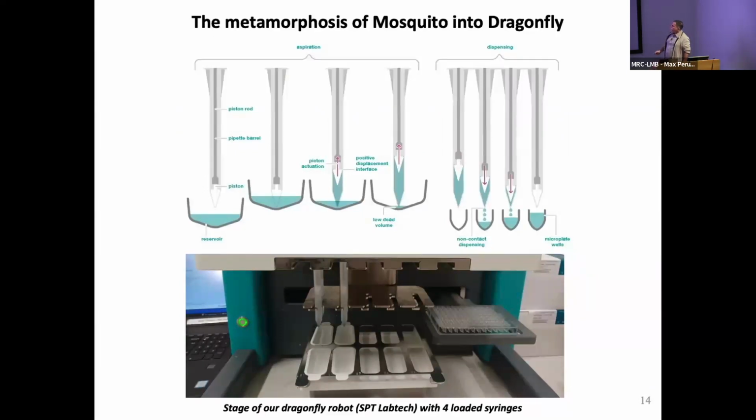So another one is the Dragonfly, and I think I call it the metamorphosis of the mosquito into a dragonfly. It's because it could be considered like a big mosquito. However, the syringe is not the same. It's not bigger because it's to handle larger volume, and we have a piston made of plastic here. That's the difference. It's the same principle, and it could be compared to its predecessor, but for larger volume.